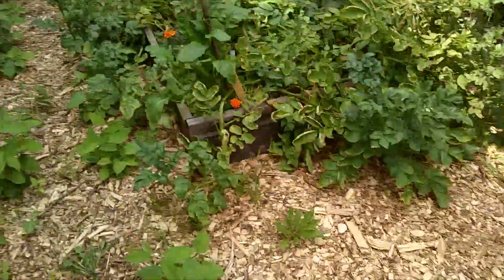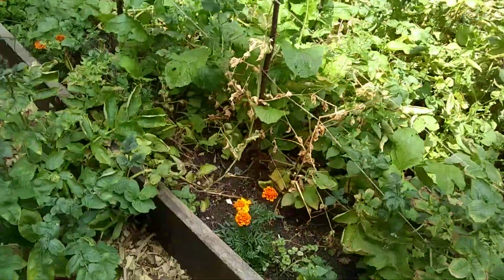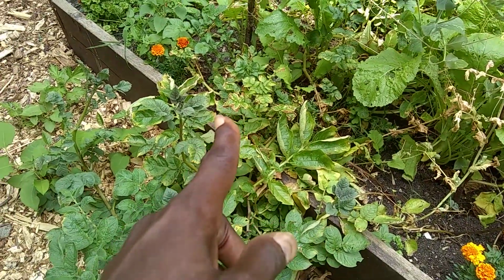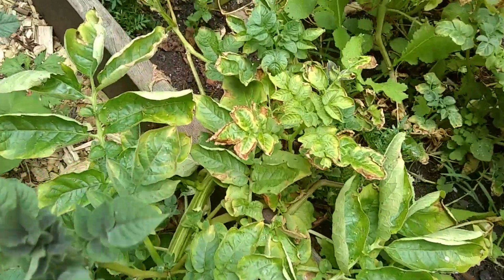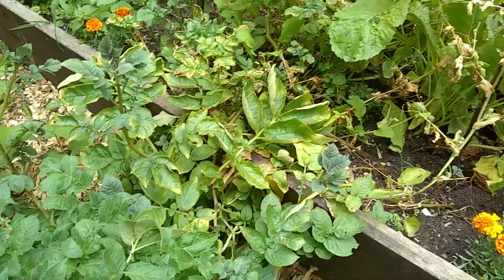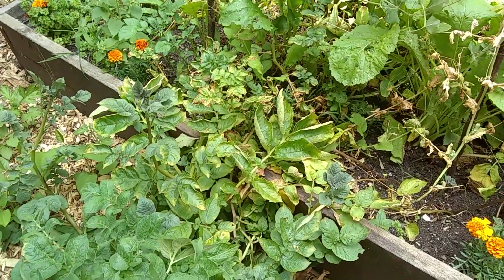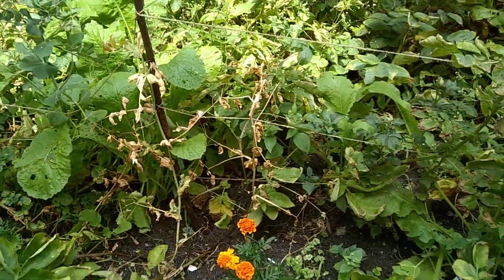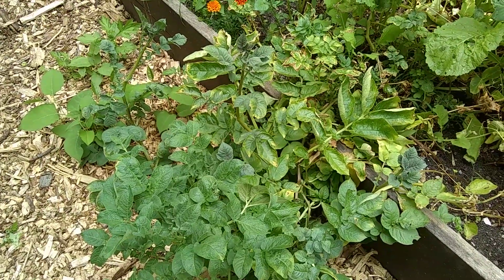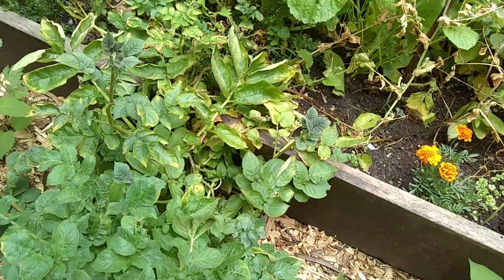I also have some potatoes over here, which I think they might need to be harvested soon. I mean, those leaves are getting brown and stuff, and these plants are kind of growing over the edge of the bed. It's a little bit annoying, but it's not that big a deal. But I don't know, I think I'd like to see them start to really turn brown before I harvest my potatoes.